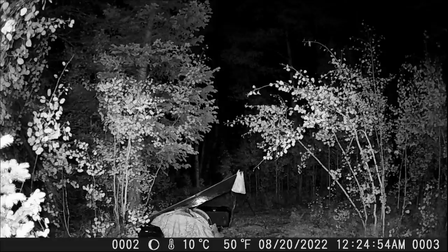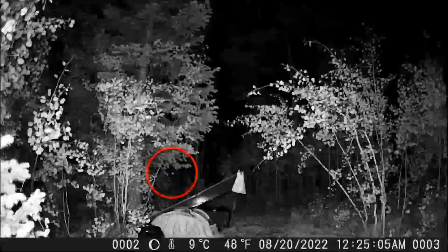Our last night there was no less eventful. I bedded down about 11:30 p.m., and about an hour later, my visitor returned.